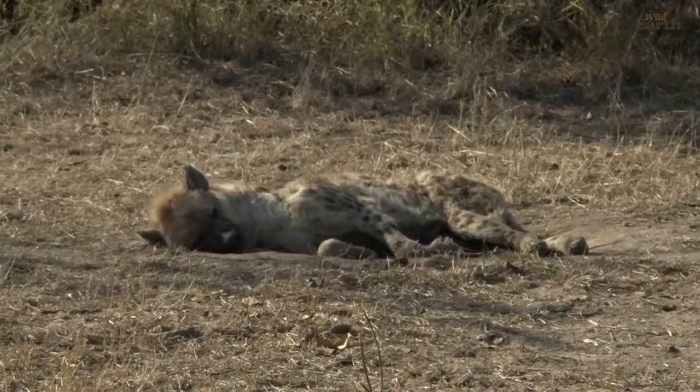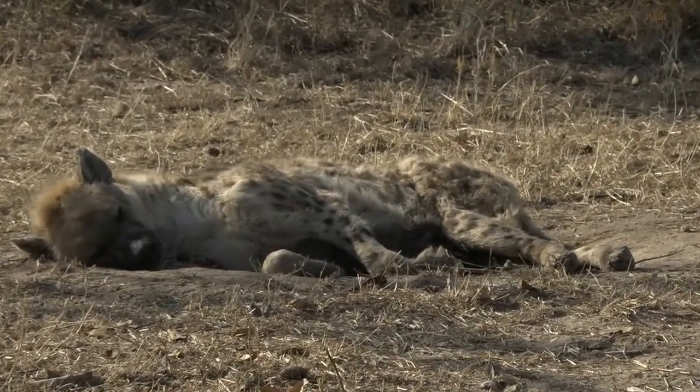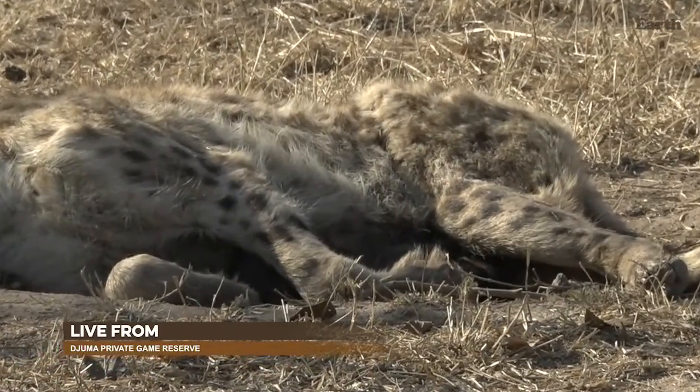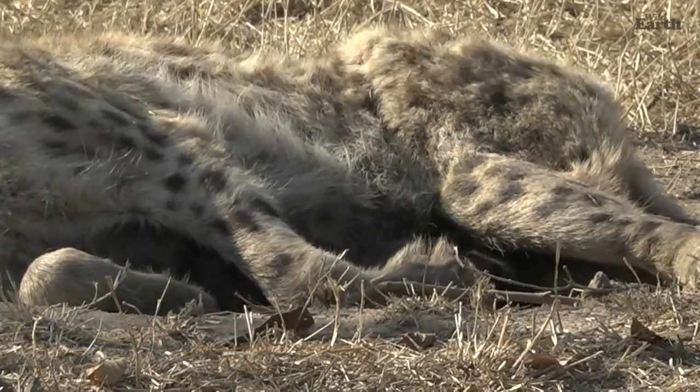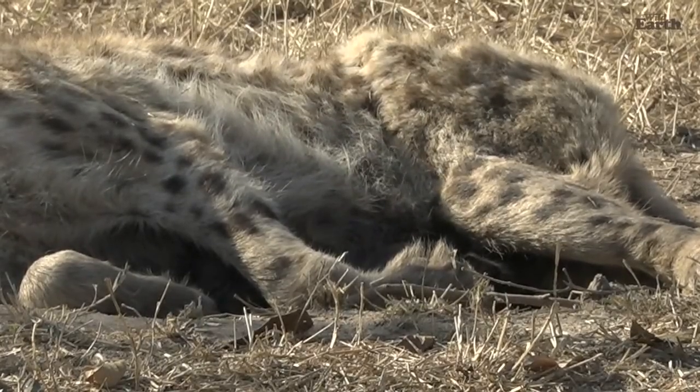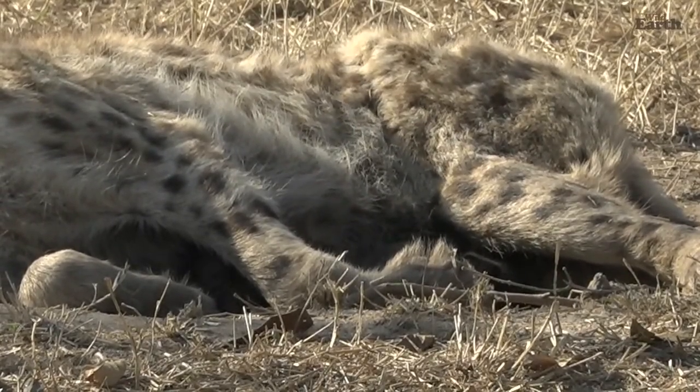This is Corky, and it's not too easy to see, but right in her tummy is the smallest little cub. Now, we have been waiting to see this little cub at the den. It's not been easy, and finally, the time has come. So hopefully, not too long, we'll get to see a little head move. But of course, this is happening right here, right now.